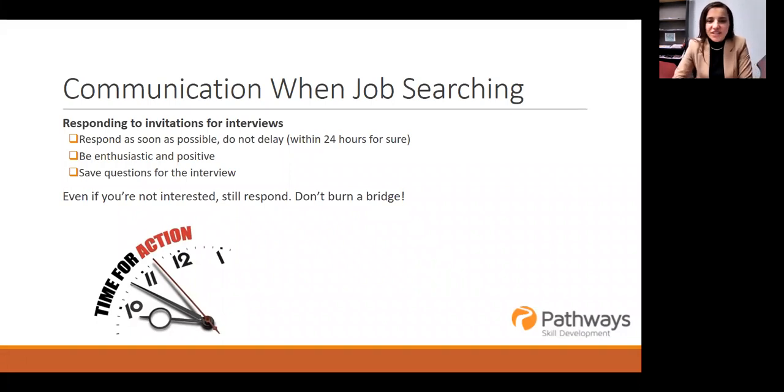So I'll just continue with communication when job searching. One very important thing that is commonly missed is the amount of time that you take to respond. It's very vital to respond as soon as possible. Usually we prefer that you respond within 24 hours. This is very simple because it also shows that you're enthusiastic and you've been really checking to see if you're getting a response for this position.